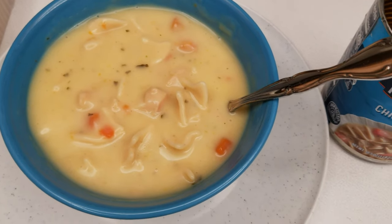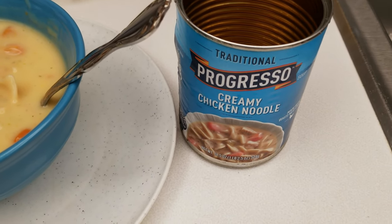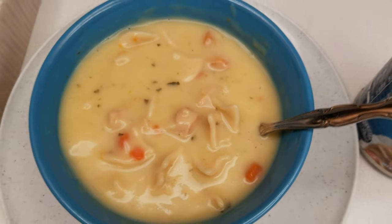Been my favorite soup lately. Progresso, creamy chicken noodle. I've been eating it a couple times a week. So I would like to try to make this at home. So if you guys make this, you have a good recipe, leave it in the comment section for me so I can try it. And then I'll let you know how I like it.